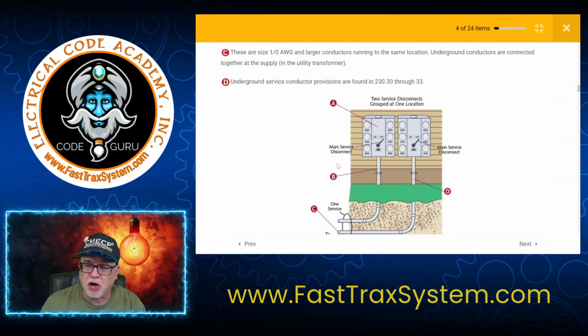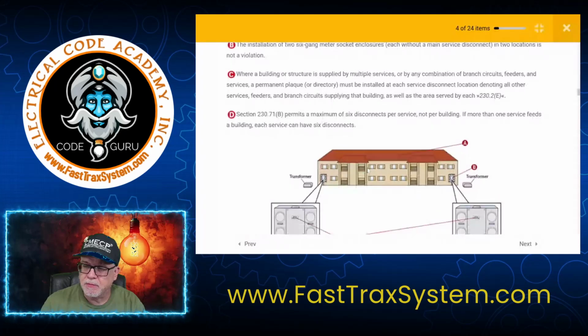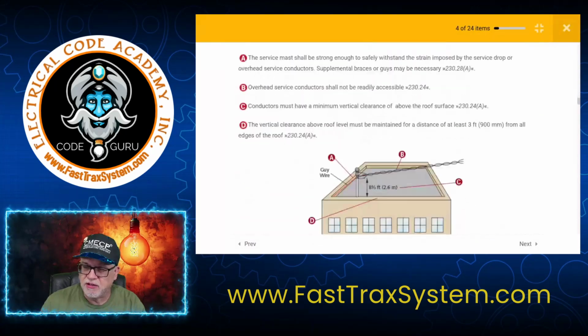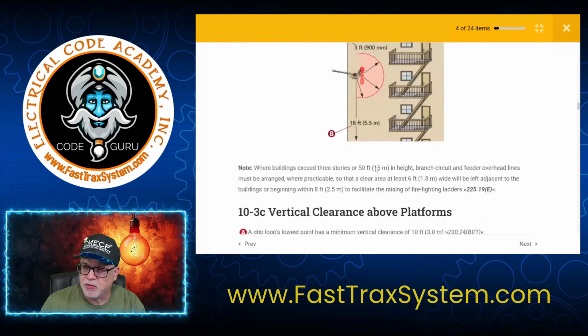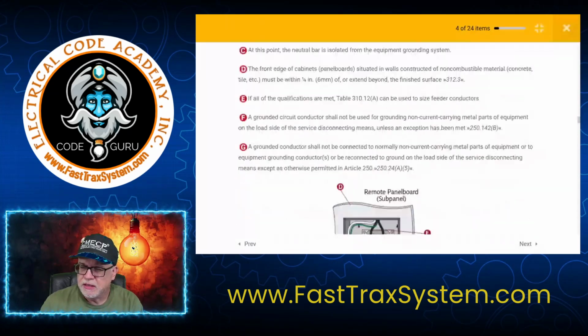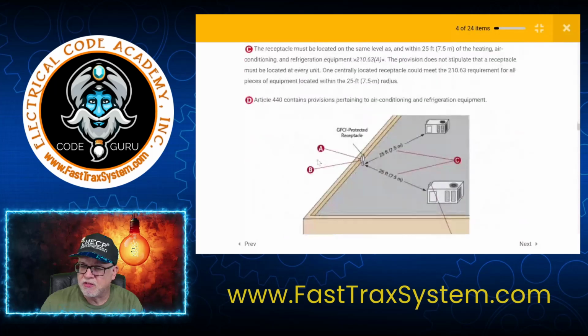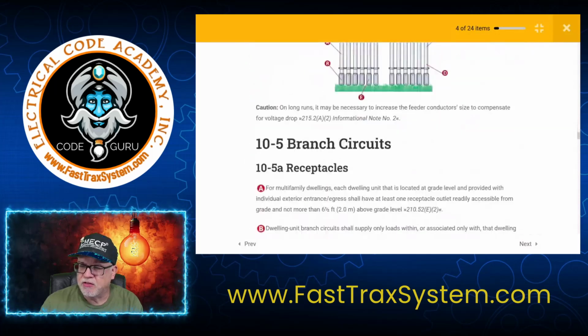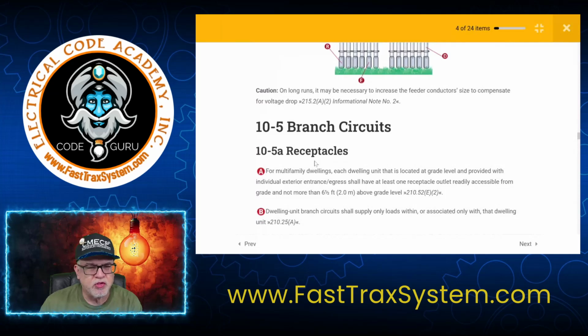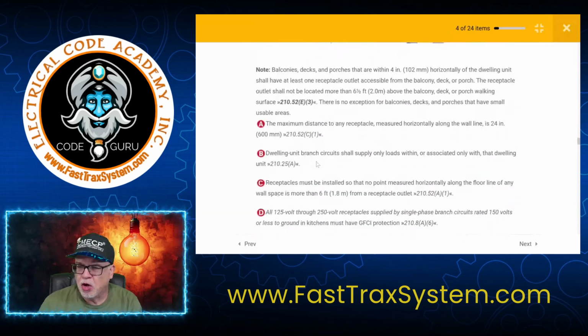We have great callouts, okay? Disconnect rules, service conductors, clearances, working clearances above roofs, clearances to windows, all those types of things are covered in here. Working space clearances. Everything is covered in extreme detail. We even get into the receptacles in the branch circuit, routing, code references.